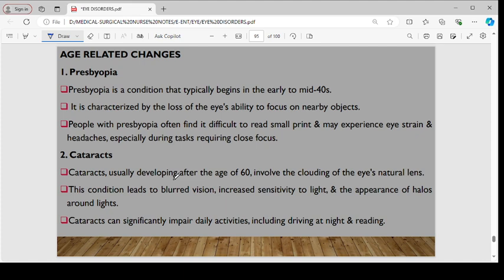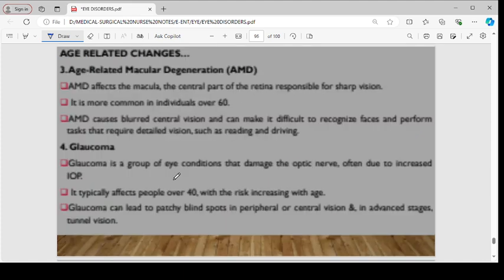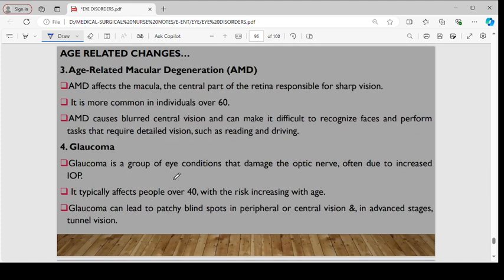Number two is cataracts, and cataracts we have said is the leading cause of blindness. It usually develops after the age of 60 and involves clouding of the eye's natural lens. This condition leads to blurred vision, increased sensitivity to light, and the appearance of halos around lights. Cataracts can significantly impair daily activities, including driving at night and reading.